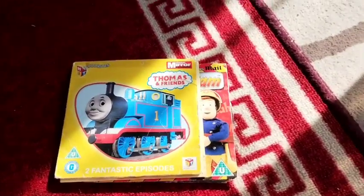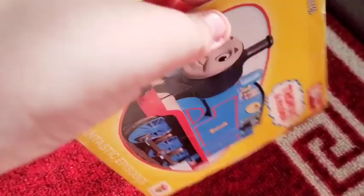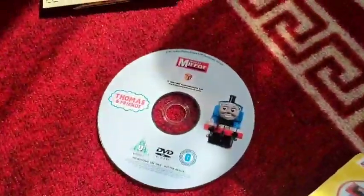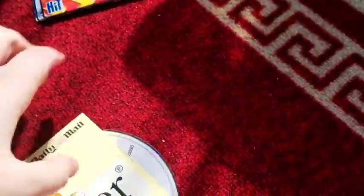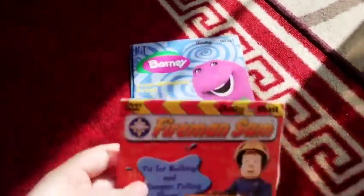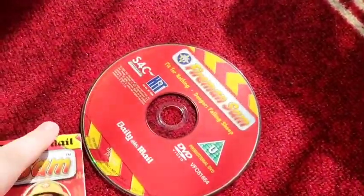And now let's look at our promotional DVDs. We have the Thomas and Friends Two Fantastic Episodes, which is the Jack and the Pack series, which is the final two episodes. Just hold on. Here's a disc. Next we have Kipper, Paddling Pool, Costume Party, and Buried Treasure. Here's the disc. Let's continue with Fireman Sam Fit for Nothing and Danger Falling Shape. Good release. And here's the disc.